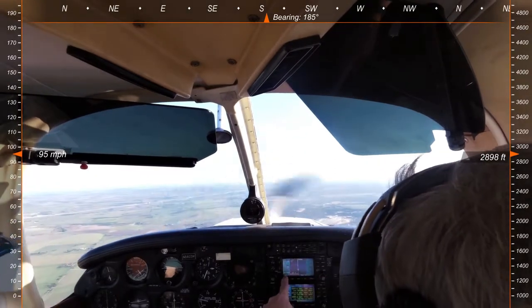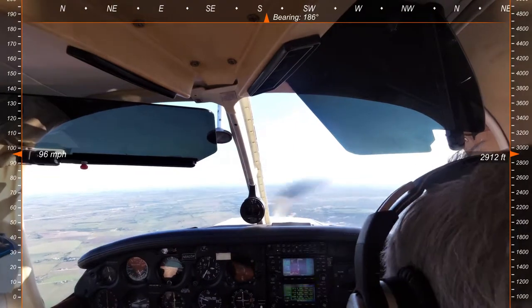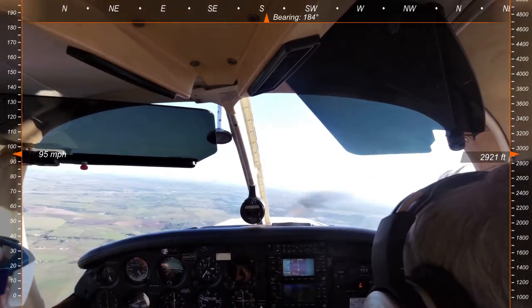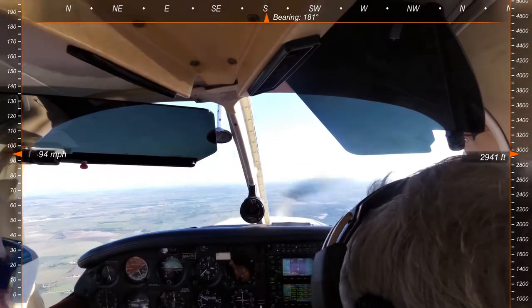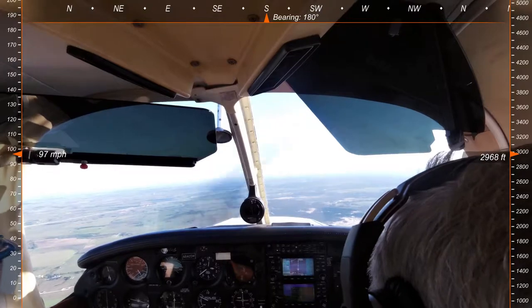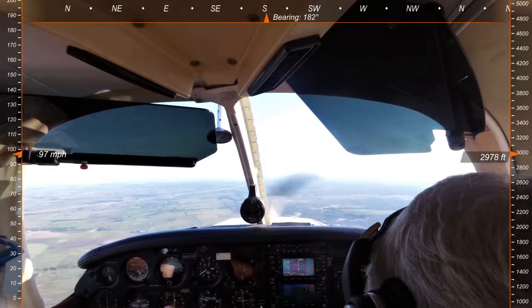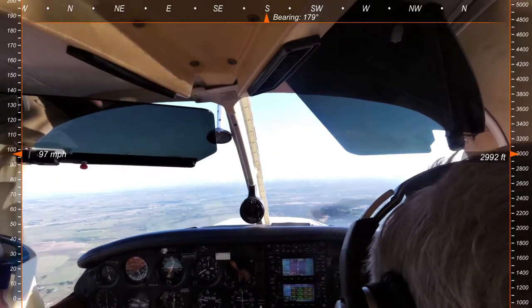So you went to LNAV plus V. So now your glide path ought to be coming in, and when you get to the glide path, you can start down it. Alright, glide path is alive. Winds are definitely alive. Yep, follow the glide path down to your minimums.